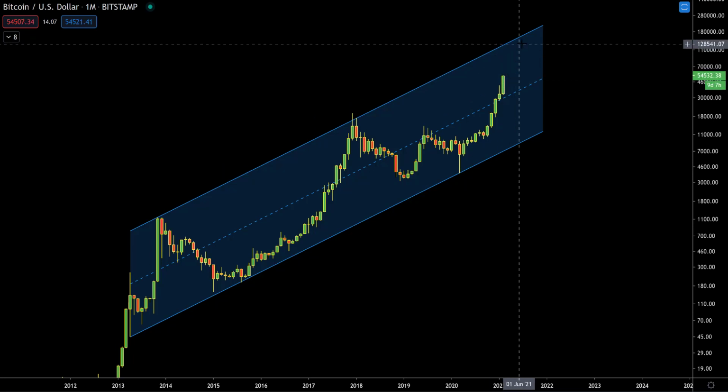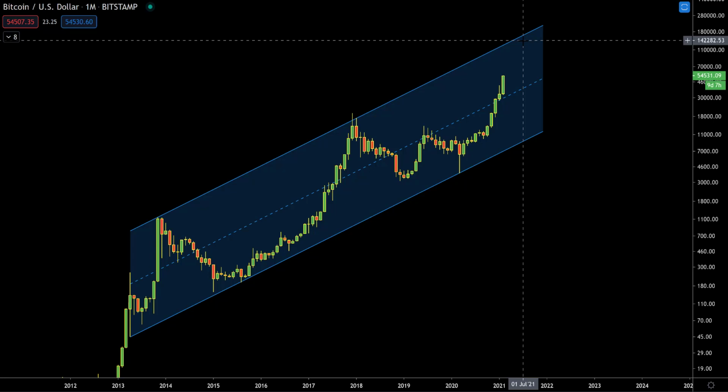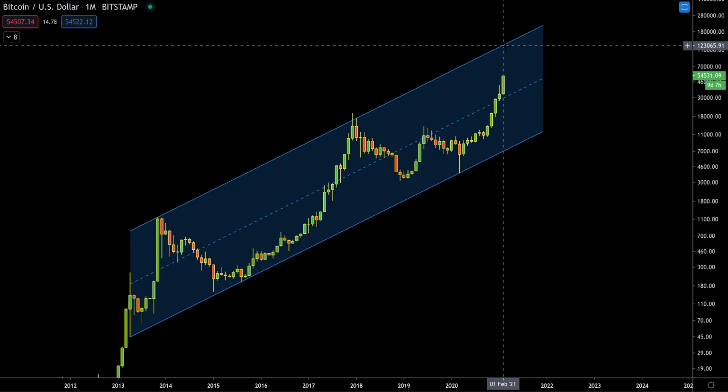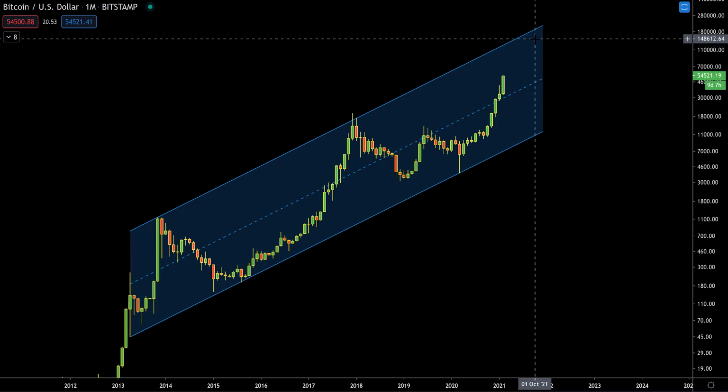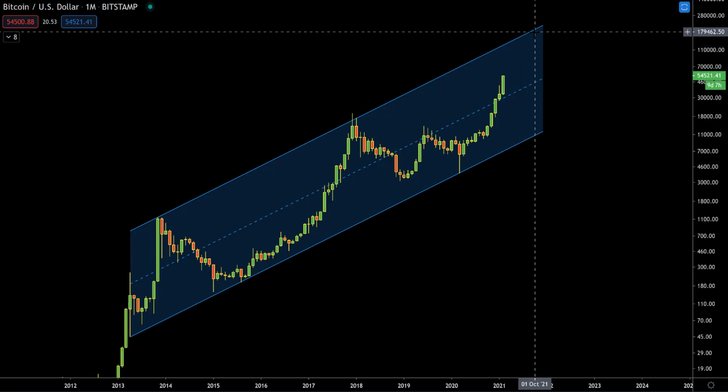We can now target the upper end of the channel, which is kind of scary because if you project that just, let's say, 3 months out to the upper end of the channel, you're looking at about $135,000. If you go even further out, if you say that this goes all the way to, let's say, October, then we're looking at $180,000.